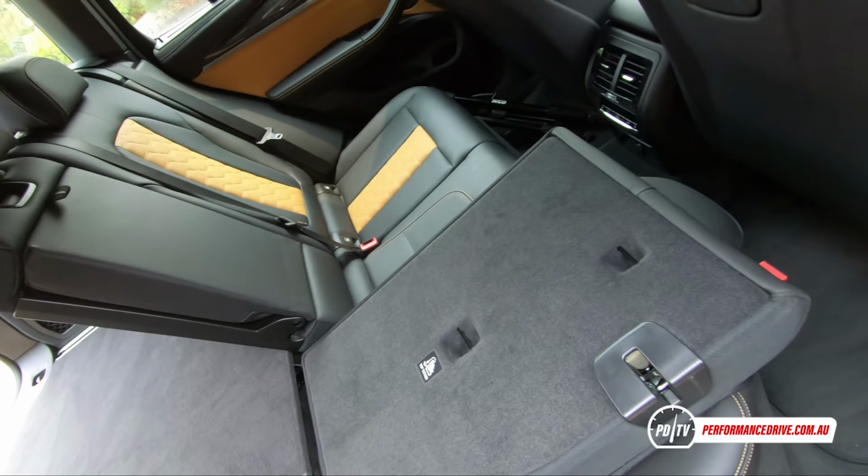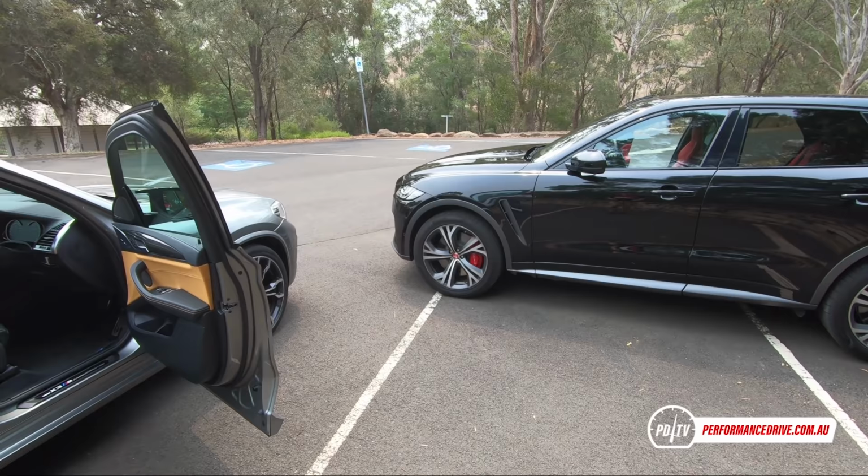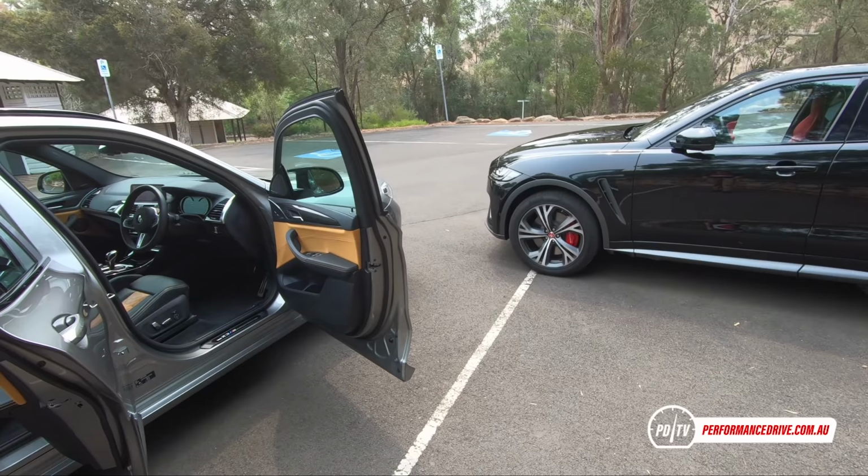Let's go for a drive and see how they perform on the road, see how they handle, how comfortable they are, and if they still work as SUVs, and how close they come to being sort of sports cars. We'll start off, of course, with a performance test.